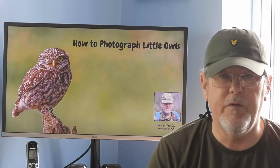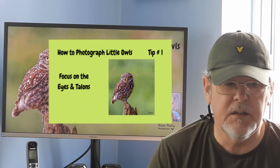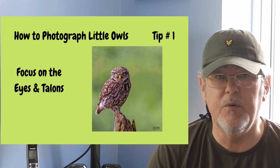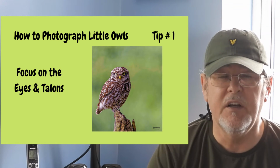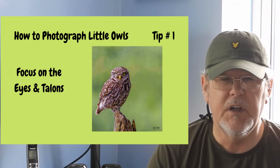Tip number 1 on how to photograph little owls. Focus on the eyes and the talons. Little owls have a habit when the sun's out that they will sit out in the sunshine, and they're pretty much static. So you can get some really good photographs of them.